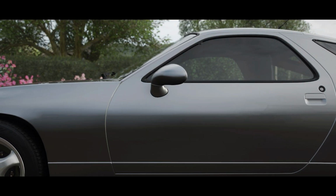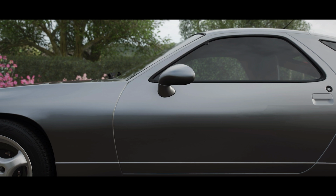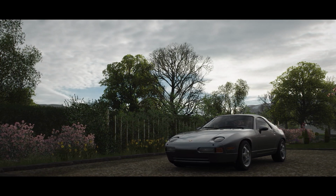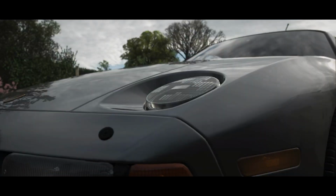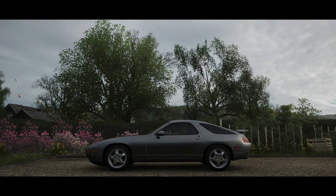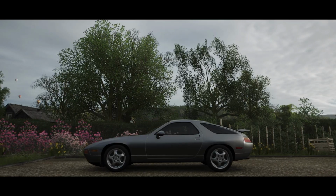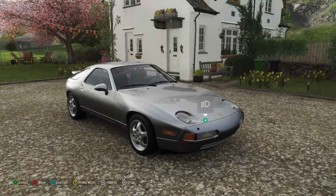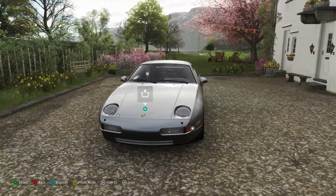This GTS was available for sale in late 1991 as a 1992 model in Europe, and in spring of 1992 as an early 1993 model in North America, which is what this is. It's got wider wheel arches, larger front brakes and a new, more powerful engine over the previous iterations of this vehicle. And yeah, I do adore the look of this car.